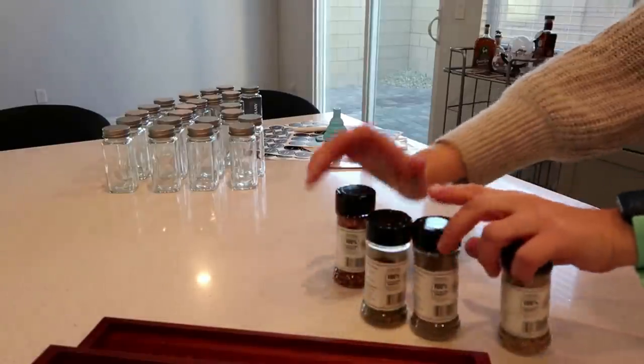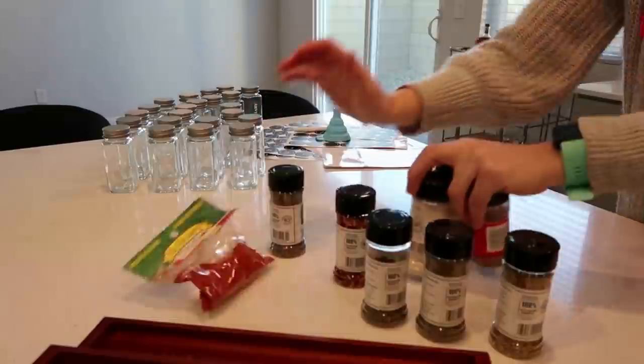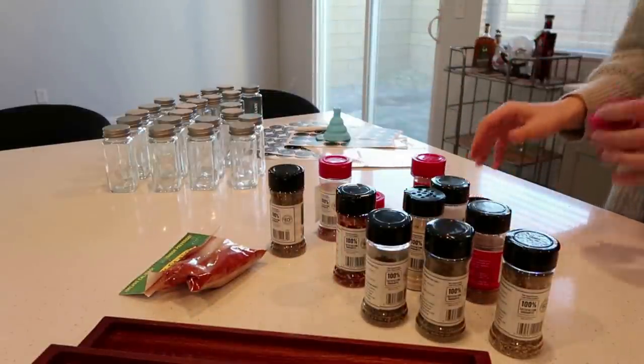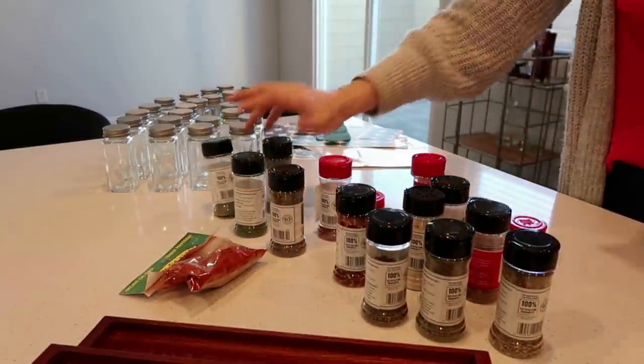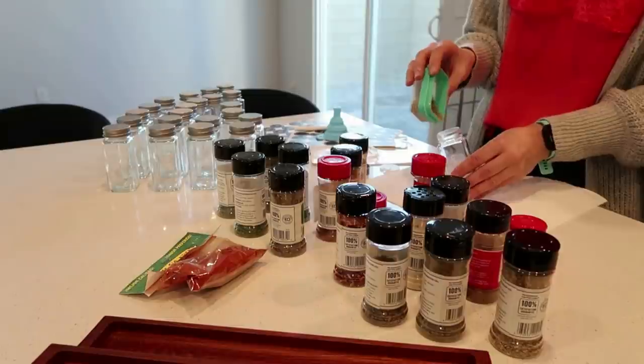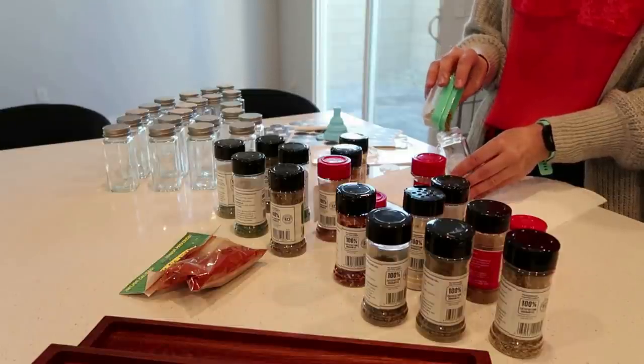So here's the little set. So easy to put together. I like how aesthetically it looks more pleasing than the plastic bottles. Plus, I can now get the refills for these at Winco in the bulk section, and then I don't have to worry about buying any more plastic.